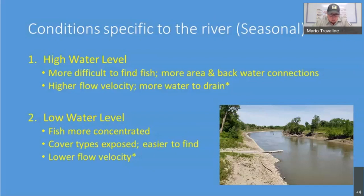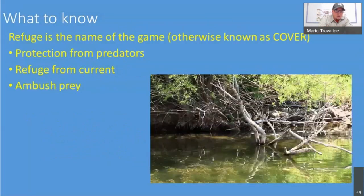But you could see a walkout dock there. You could see, if you look kind of downstream from that, what would be a little point if there was a little more water there. Situations like that, even the log that's on the bank there, if that's covered by water, that offers a place for fish to go. So lower water exposes different cover, and then you have lower flow velocity, which could mean a little lighter gear, a little less line weight, and a little lighter sinker. We'll talk about that as we go along.